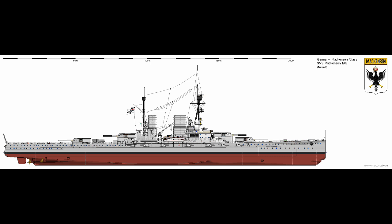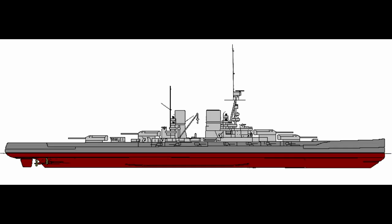Another was a bulbous bow, recently invented in the United States, which makes the German Navy the second Navy in the world to actually adopt such a design feature for a capital ship. A further difference was an enlargement of spaces aft and amidships, which made them better for long-term crew service. I'm sure the average German sailor would have appreciated that had they actually been used in service.